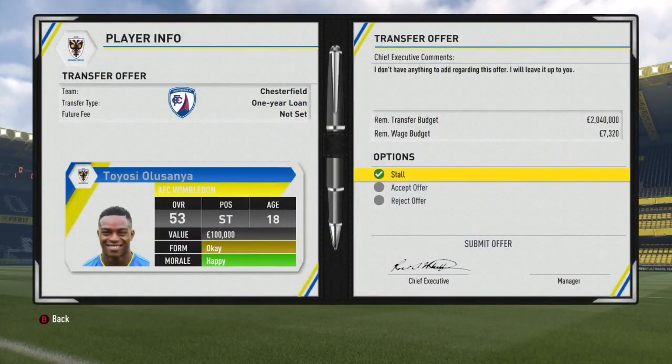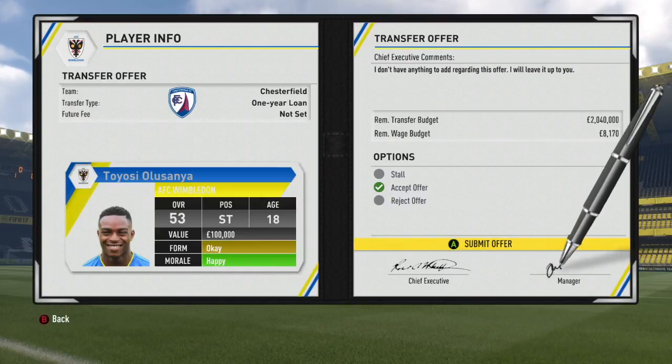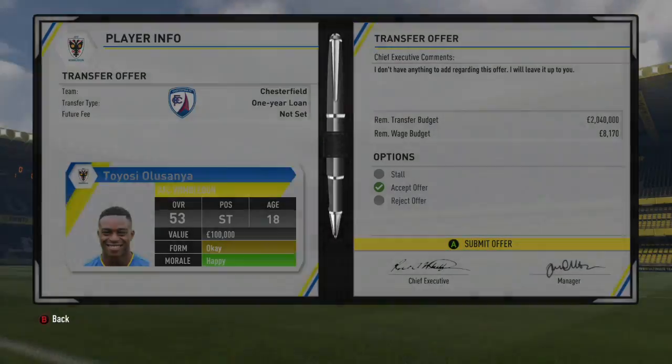So guys, we have a transfer offer for UC Olasanya here, and it is a 1-year loan offer from Chesterfield. I think we're going to accept that. Frees a bit of the wage budget, so our young striker UC Olasanya goes out on loan for 1 year to Chesterfield. No problem with that at all.